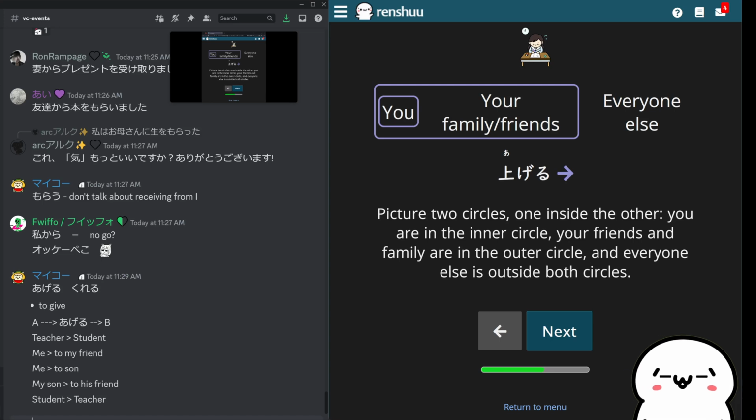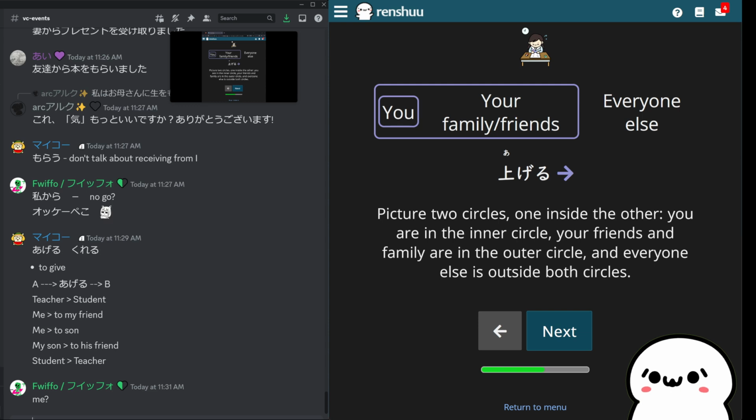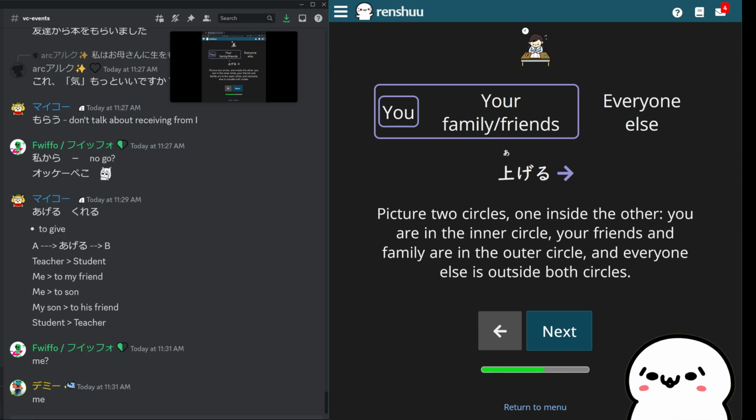Question. Again, don't look at the shared screen yet, but look at what I just typed. Do you see something on the left side that's not on the right side? There's something in the A column that's not in the B column. Me. Exactly. Ageru is used when you're giving something from an inside group to an outside group, or an inner circle to an outer circle. And inner circles and outer circles, it's a thing in Japan that's not just in Japanese.